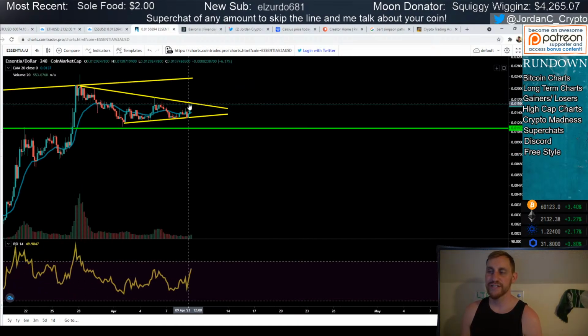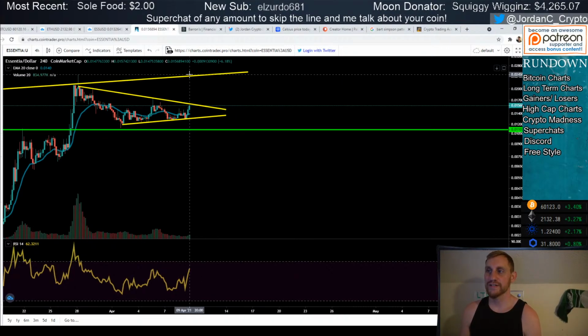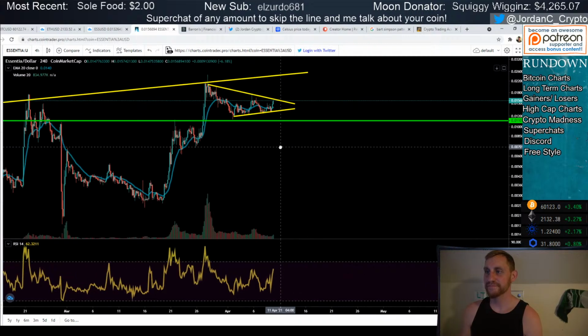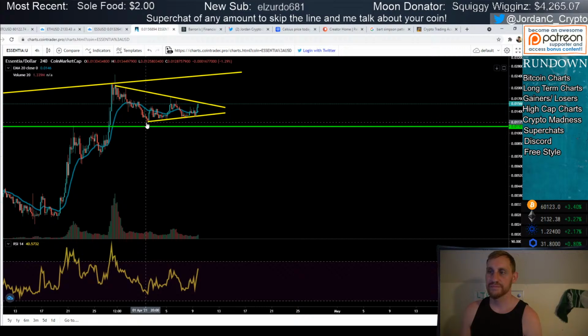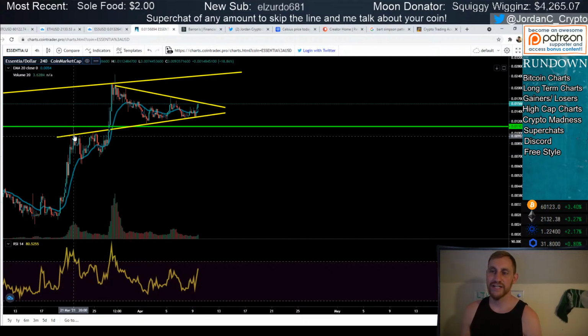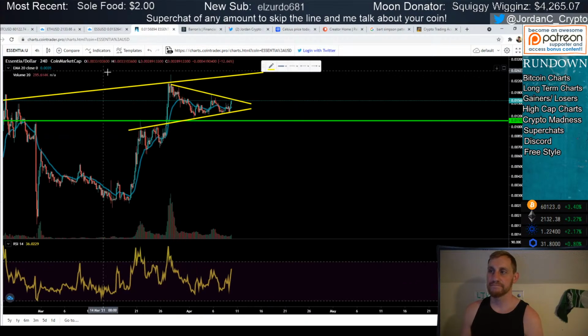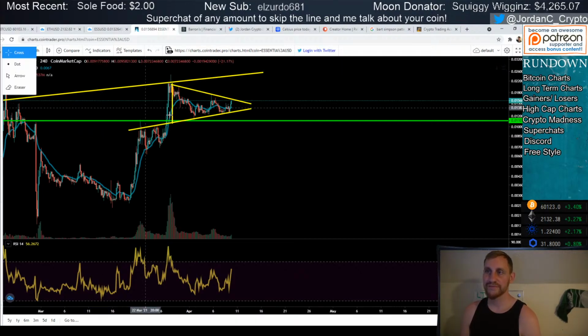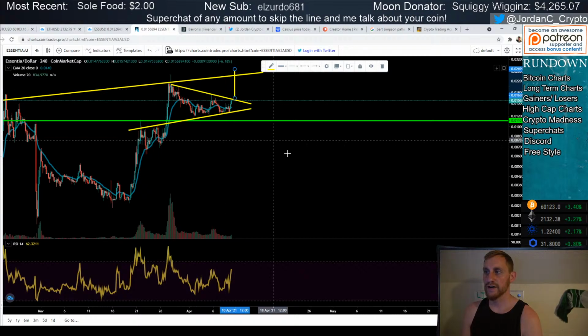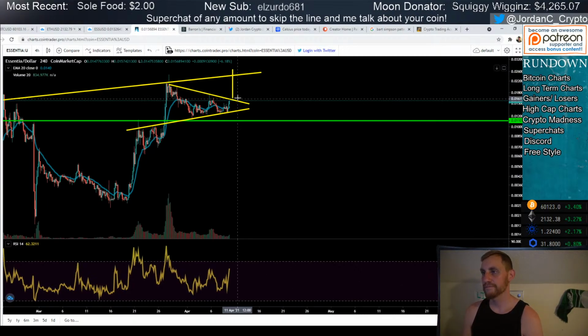You obviously need to break this resistance. You break this resistance, you have some volume behind it, could be seeing upwards of wherever this trend line gets you, right? But yeah, looks pretty good, dude. Nice consolidation, old resistance turning into new support. Looks pretty good. Target for Essentia would put you upwards of about 2.7 cents.